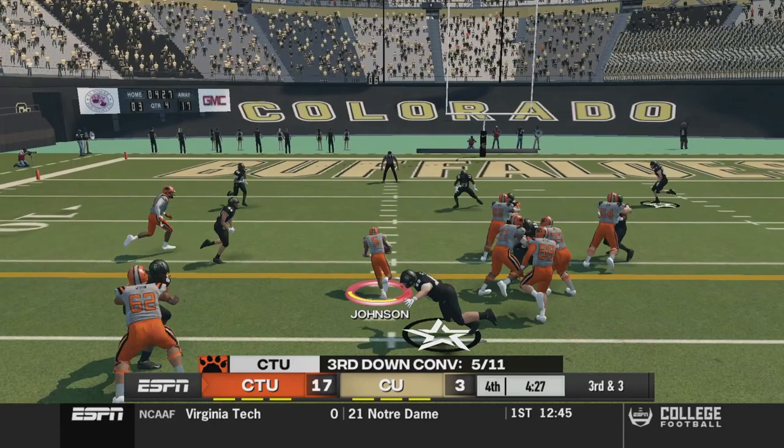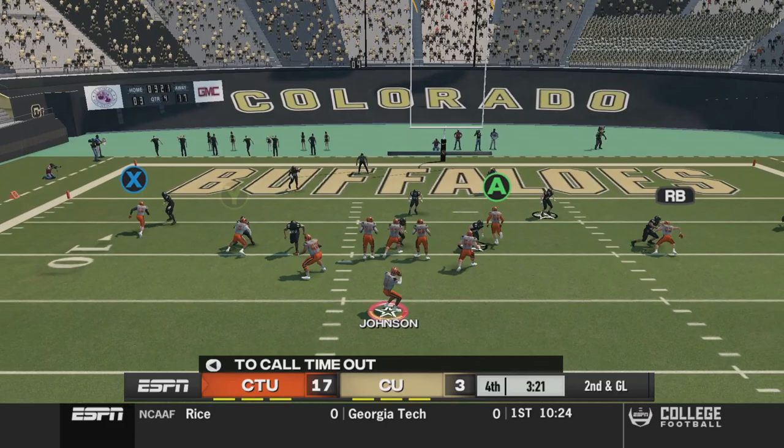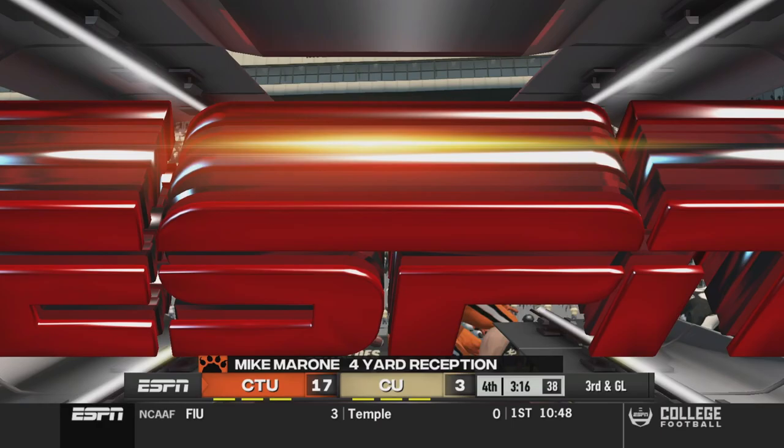Under center this time. Hand off Adrian Johnson with another 10-yard gain. Now he's inside the 10. He's at least got 49 yards rushing. I can't remember the last time he's at over 50 yards, to be honest with you. Quick throw to the right side. Mike Marone with the catch. That one brings it to a 3rd and goal.